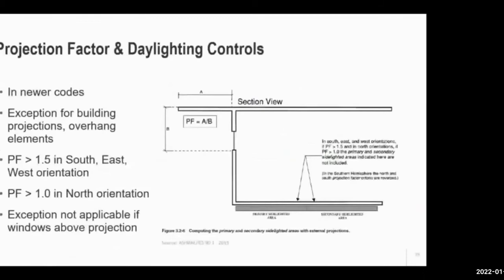Well, here's an adjustment that's being added to newer codes. We're now seeing it in the California Title 24, the new ASHRAE of 2019, as well as the future version, the 2021 version of the IECC will now have an exception for what is called projections over windows. This is an exception to the daylighting control so that when we have an overhang or a projection above the window and we cannot receive enough adequate light inside the space, that the daylighting controls would not need to be required.